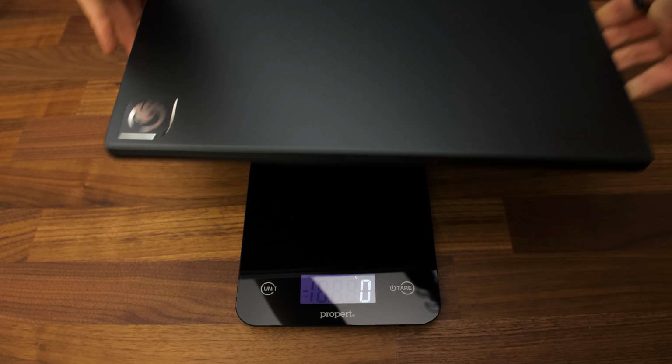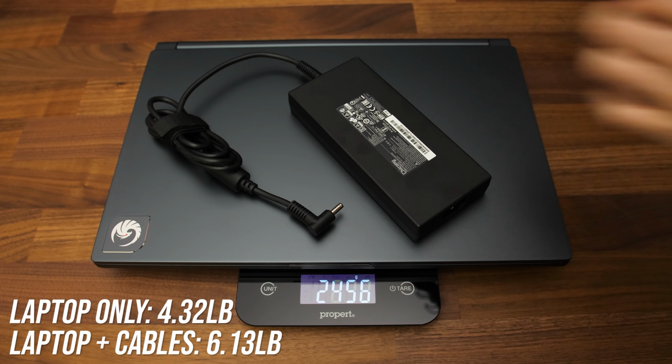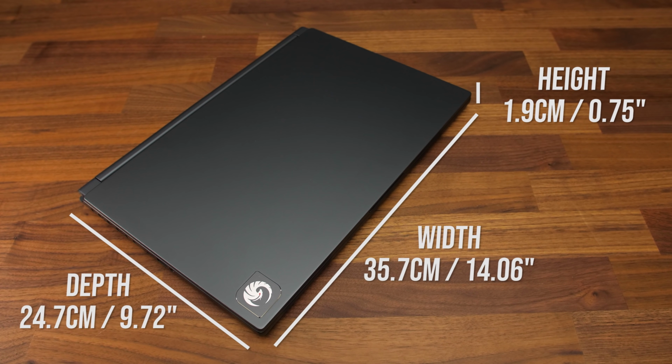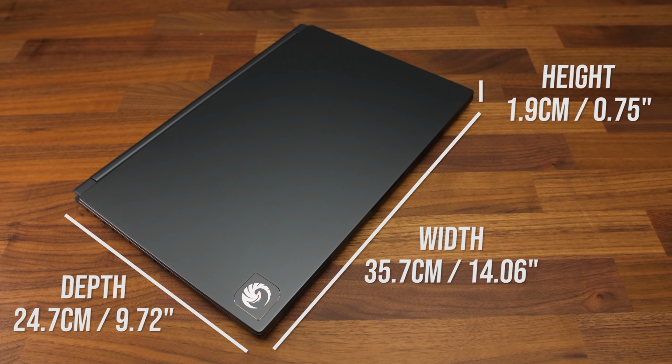The laptop alone weighs less than 2 kilos or about 4.3 pounds, then 2.8 kilos or 6.1 pounds with a 240 watt power brick and cables. It's on the smaller side for a 15-inch gaming laptop in all dimensions and relatively thin too, so quite portable.